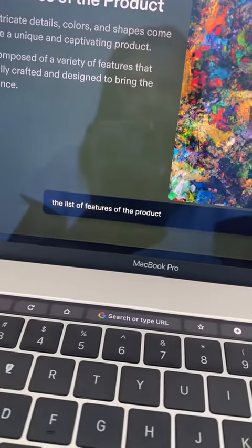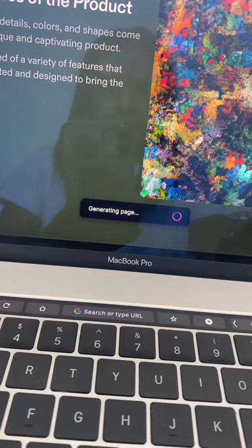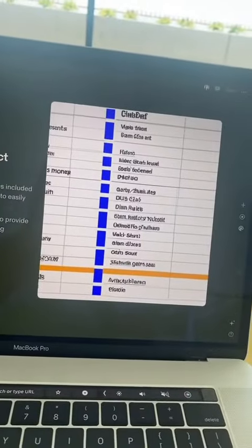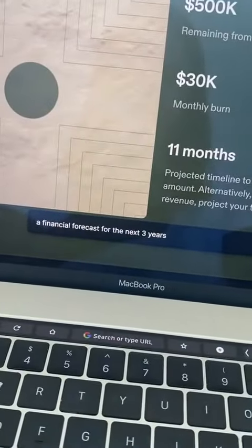So then I changed it up a bit and told it to list features of the product instead. Basically give me a page that I was hoping would have bullet points or maybe a table or something like that. But it gave me this really weird table graphic and again, a very generic headline and description.